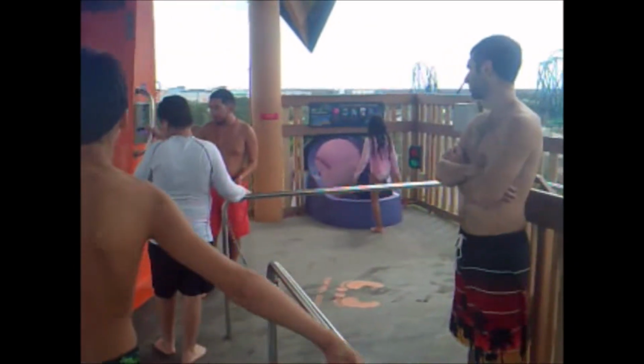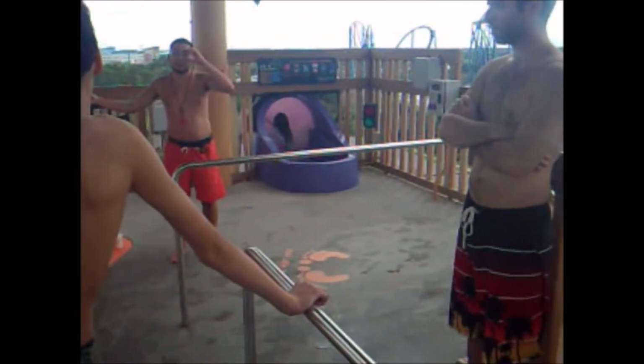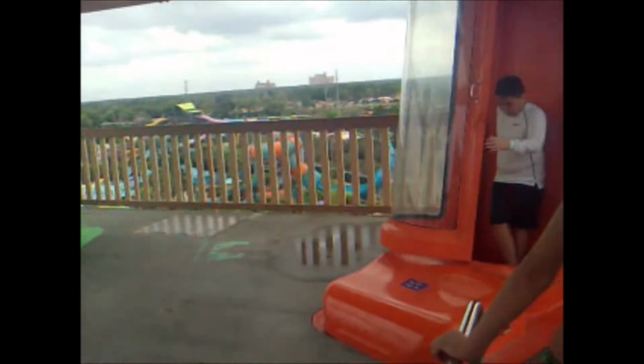So this is kind of cool. If somebody is too intimidated with the drop slides, they're given the option to go down a regular slide instead of all the way down the stairs. That's very considerate. I like that. Alright, so that was actually pretty fun. It was a drop slide, you saw. Straight down, really rough ride. Good shit.